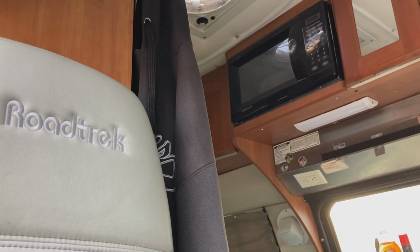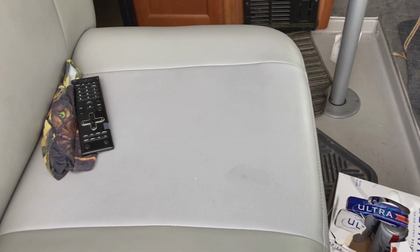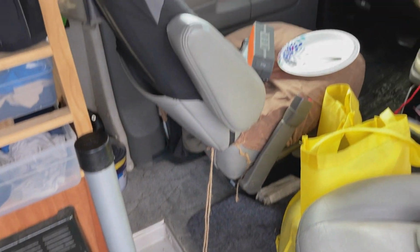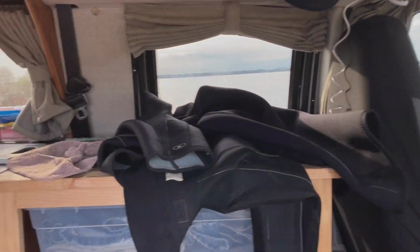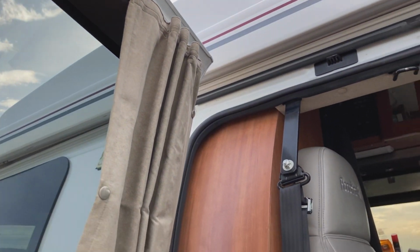It's a ROADTREK. It's a 170. So in 2011, it cost 70,000, right? Yeah, about 70,000. Yeah. Brand new. Brand new. So this is incredible. This is really proven. He's been all over the country here. So this is really cool.